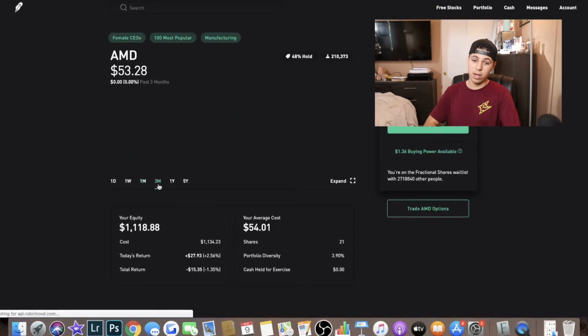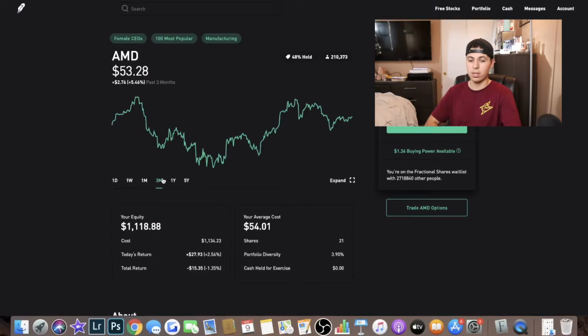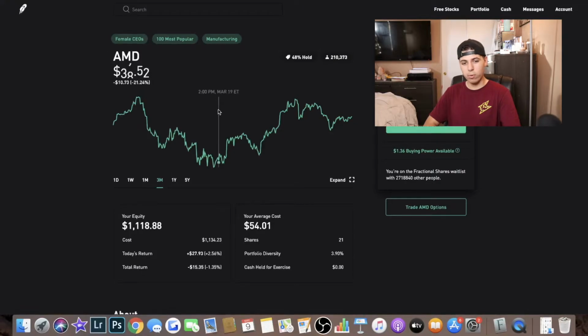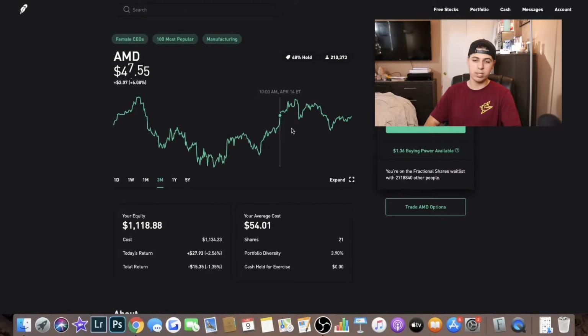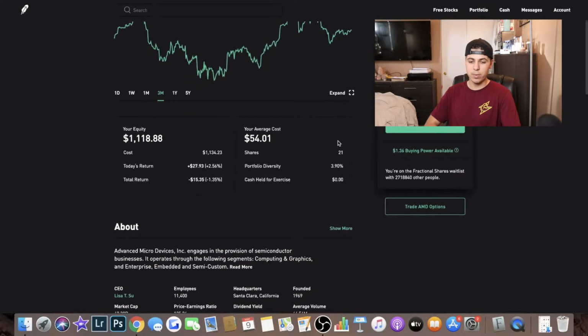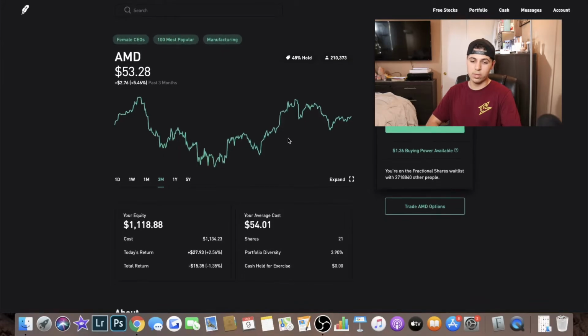Let's go to the 3 month, because I always forget. It's already been 3 months since all this coronavirus has been going down. Like it hasn't been a lot. So yeah, I bought them around this time right here. Rode it all the way through the 39, 38, picked back up, and now I'm just kind of holding on to it, hoping that it'll continue to make its way up to the Nvidia price point. But yeah, I have $1,000 of equity in them with the average cost of $54.